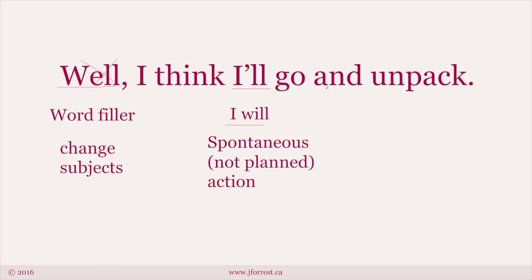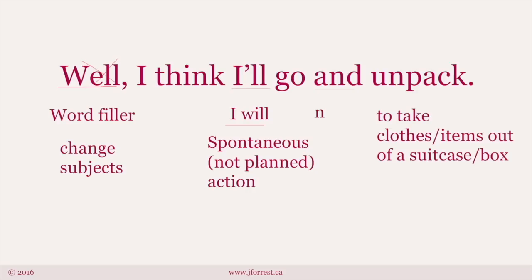Now notice here, I think I'll go and unpack. In natural spoken English, this is going to sound like "gonna." Going, unpack. We often reduce the word "and" to "n," just an n sound. I think I'll go and unpack. And of course, unpack means to take your clothes or your personal items out of a suitcase or a box. Now remember, Janine just moved, so she needs to unpack and get settled into her new home.